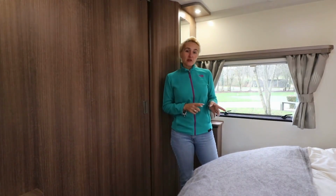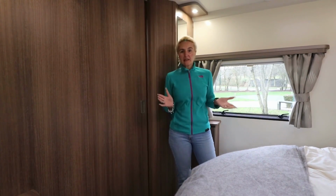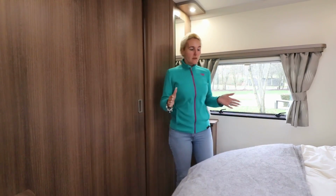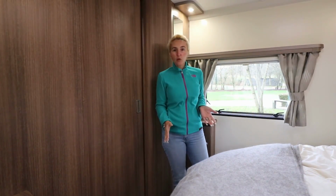So this is the bedroom. As you can see, it's a reasonable space, it's a nice bed, it's a nice setup, but it is quite intimate and cosy. This door here leads into the bathroom. Now, during the day, you put the bed into the day position like this, which does give you more room.